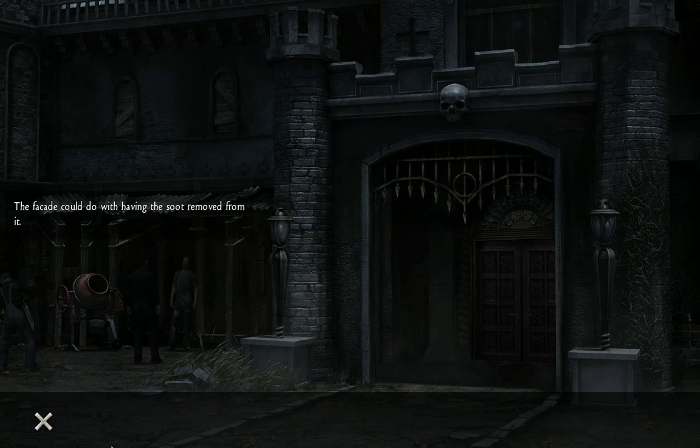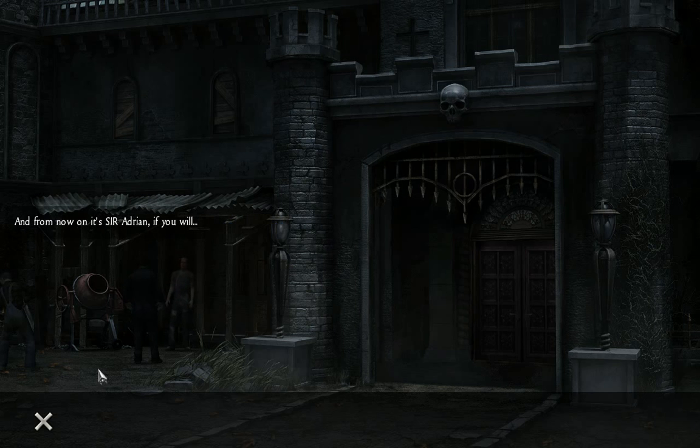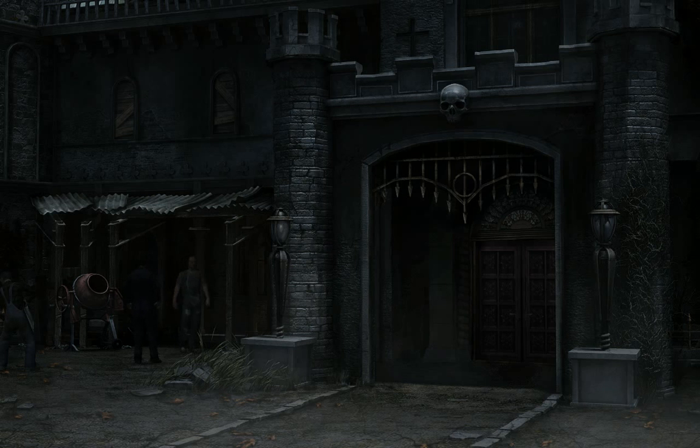The facade could do with having the soot removed from it. I'm sure you've got a brush somewhere. Yes, it's just... Miss Antolini said the facade wasn't that important. Do I look like Miss Antolini? All right, Adrian. I'll get to work. And from now on, it's Sir Adrian, if you will.